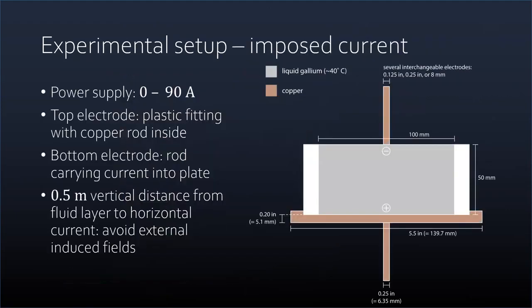Here's a clear diagram of the intended current paths through the experiment. So the power supply can supply between 0 and 90 amps. The top electrode is a plastic fitting with a copper rod inside, like I said, but there are several interchangeable electrodes. And the bottom electrode, technically, there's a rod coming in to the bottom that carries current into this plate. And for both the positive and negative electrode rods, these are at least 0.5 meters long in order to avoid horizontal currents generating vertical magnetic fields that could interfere with the flow.